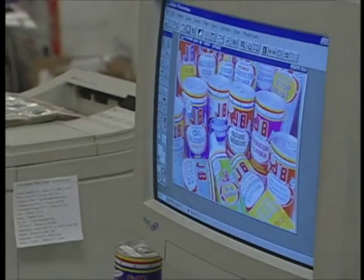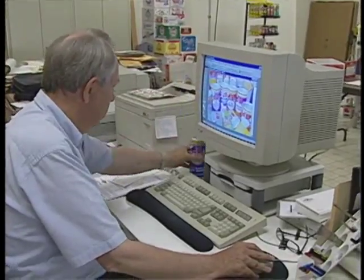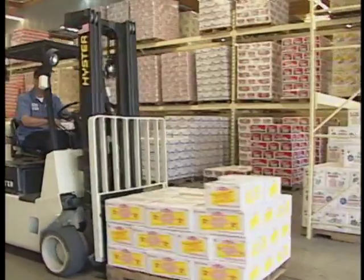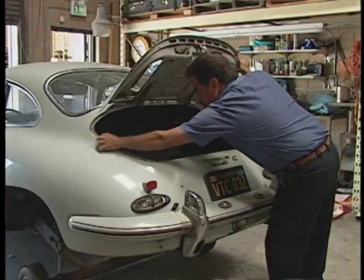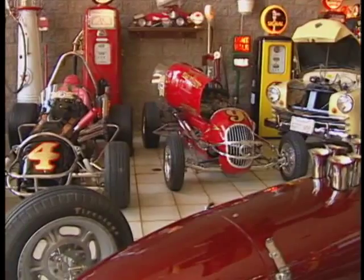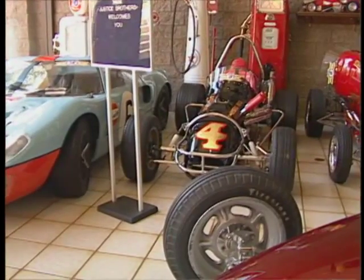Today, the company is well known as a manufacturer and distributor of quality car care products. Besides the fantastic museum, the headquarters includes a full manufacturing facility and warehouse, and a complete shop where you can almost always find an interesting restoration underway. Unlike many museums that chronicle only the best of bygone days, the Justice Brothers Museum is as up-to-date as the latest premier U.S. open wheel oval race.